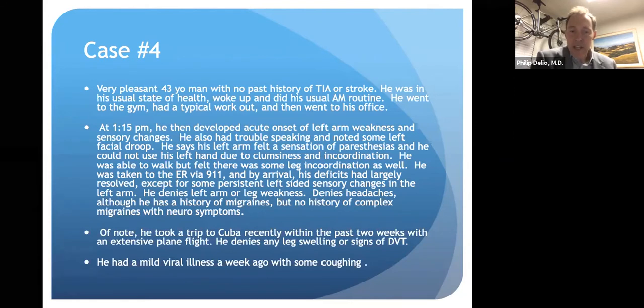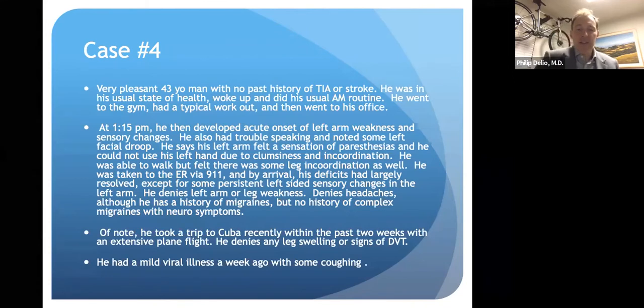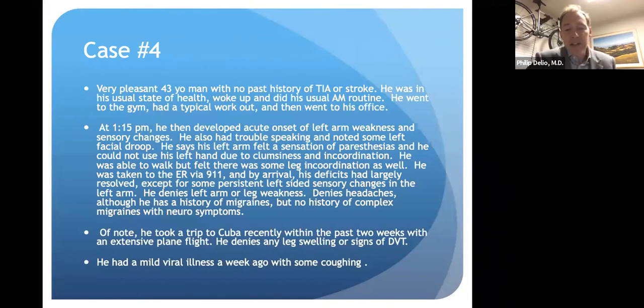He was taken to the ER via 911, and by arrival, his deficits had largely resolved. Fortunately, he didn't have any left arm or left leg weakness by the time he was in the emergency room, and he denied any headaches. Of note, this is the pre-COVID era, so this is someone prior to 2020. He'd taken a trip to Cuba, and he said he'd been on a plane for a long time. And he did a lot of traveling extensively via flights. And then to complicate this in questioning, he actually said he'd had a mild viral illness a week prior, and he was doing a lot of coughing with that.